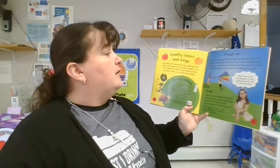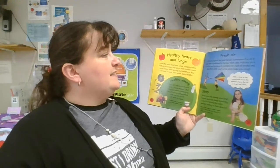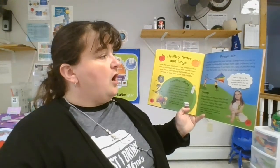Fresh air. Fresh air is good for your lungs. Sometimes the air in big cities is polluted by fumes from cars. Polluted air is bad for you because it contains tiny bits of smoke and dust that enter your lungs and they can make you cough. Take a trip to the countryside or to the seaside where the air is fresh and clean.